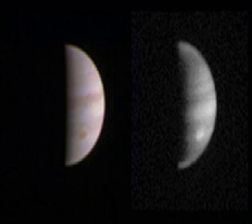Controllers will send the probe on another 53-day orbit before firing the probe's engine once again on October 19 to tighten the circuit to just 14 days. The configuration will then be held until February 2018 when the spacecraft will be commanded to make a destructive dive into Jupiter's atmosphere.